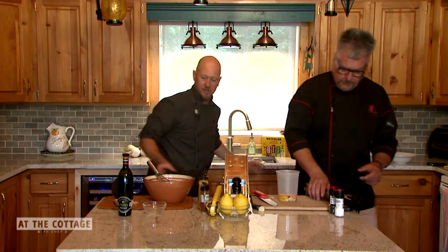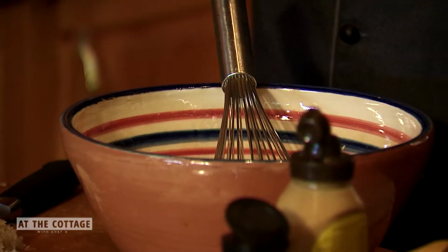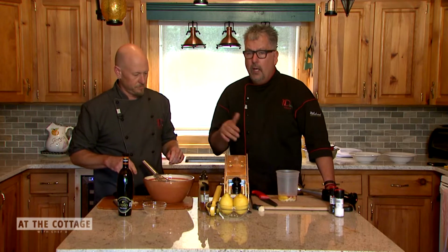Yep. And we're going to use canola oil for both our aiolis, because olive oil is great, and we love using olive oil, but it's too bitter, and it kind of takes over everything, doesn't it?